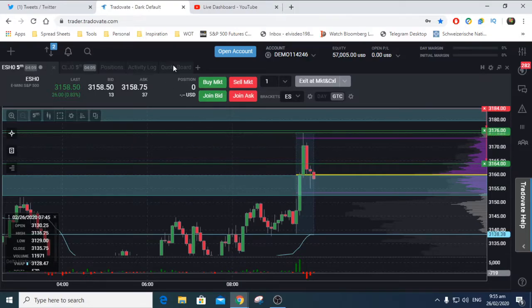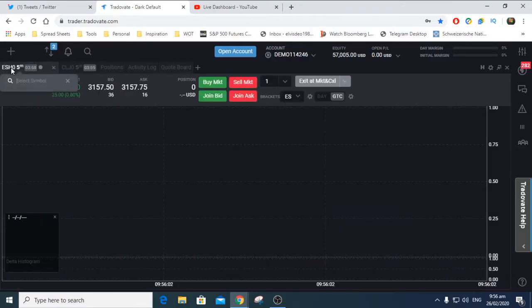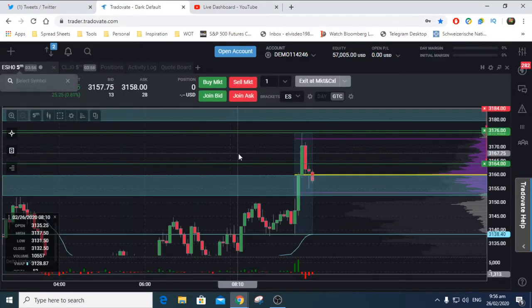The amount of volume popping off, it's very difficult. 1.4 million already. Wow, that's a lot of volume to be trading against, and a very difficult spot in the market. Patience, patience, patience.